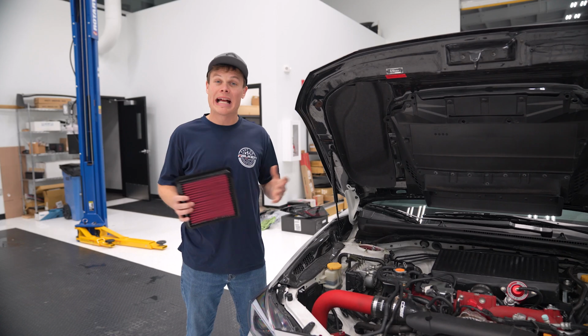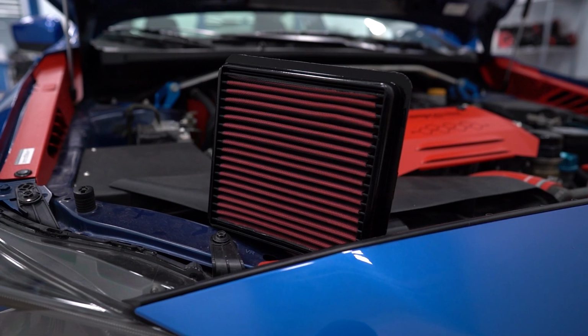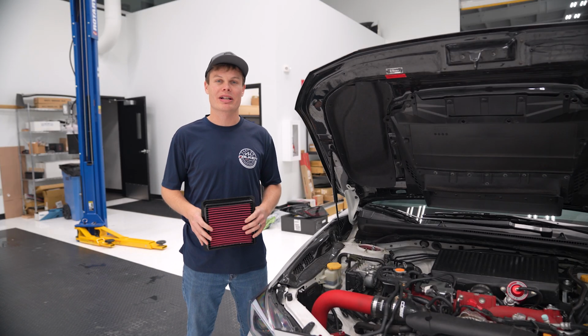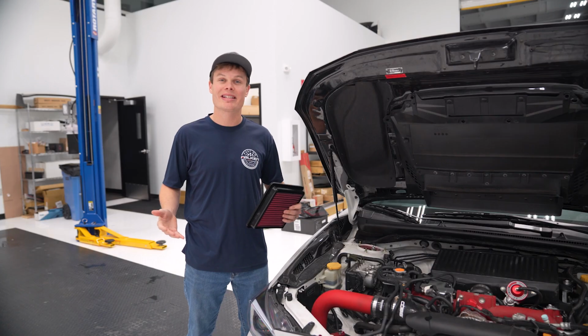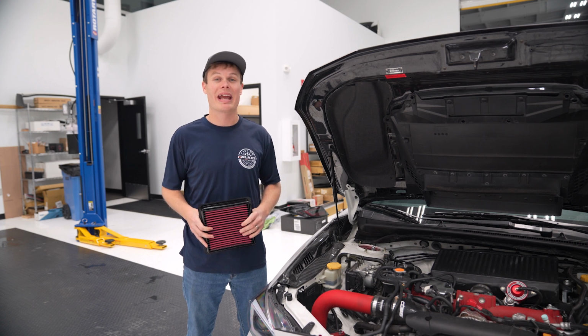The last new product this month from GrimmSpeed are their Drycon air filters. They've got these for the STI and the WRX, as well as some Foresters and Crosstreks. But the nice part about these Drycon air filters is they flow better than the factory air filter. In GrimmSpeed testing, they said that it flows about 60% better, and they saw a 6 horsepower and 9 wheel torque pickup.